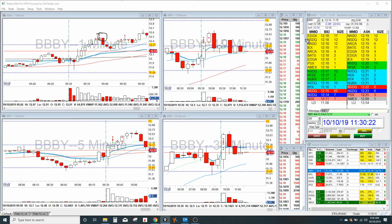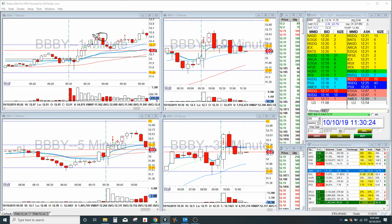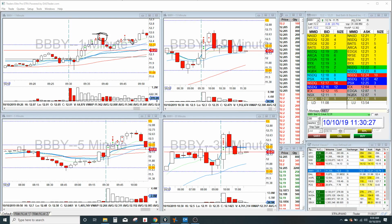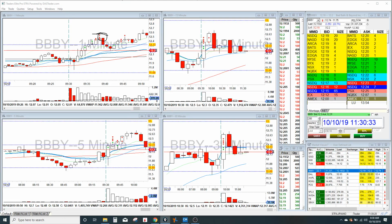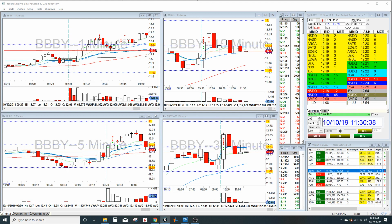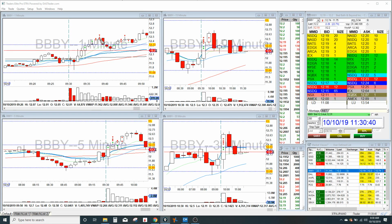I can see on the level 2 that it was having a hard time breaking the 12.55 area. Also, at one point it wasn't hitting the asks. It was just hitting the bids and the in-betweens, and it felt like this thing was going to get ready to pull back pretty hard. So I just got all out. I just wanted to play it safe. It's mainly because of that adding that large position there that kind of messed with me.